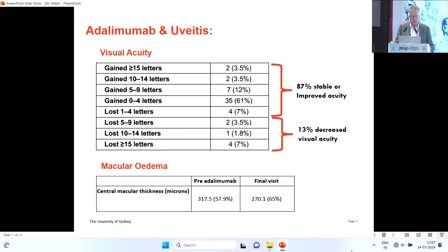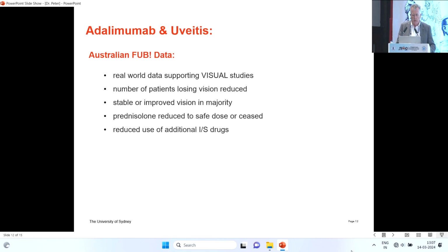vitreocellular infiltrate. And importantly, if you look at vision, the most important thing is that Adalimumab stabilizes your vision. A small number of patients get significant improvements in vision, but the vast majority of patients, their vision just stabilizes, and only very small numbers of patients lose vision. I think that's a really important take-home message from this, that the vision you have when you start Adalimumab is usually what you finish with. So the sooner we're able to access a drug like this, the better visual outcomes our patients are going to get. As one would expect, it gets rid of macular edema in many patients and probably, although we don't have the data yet, decreases the number of relapses.